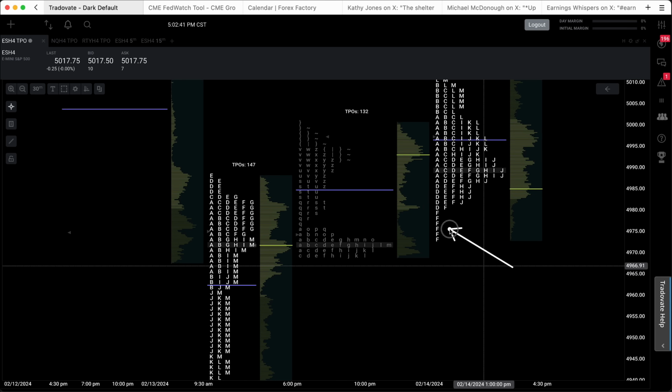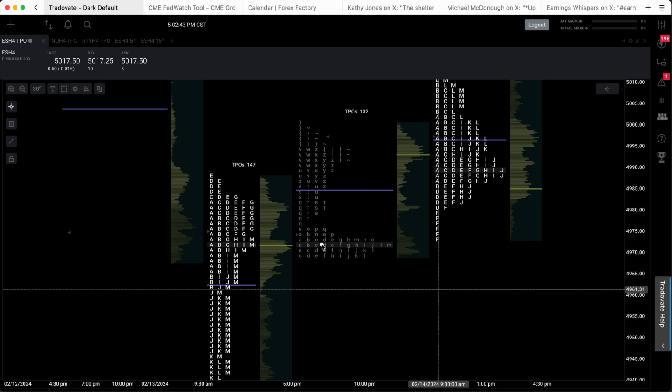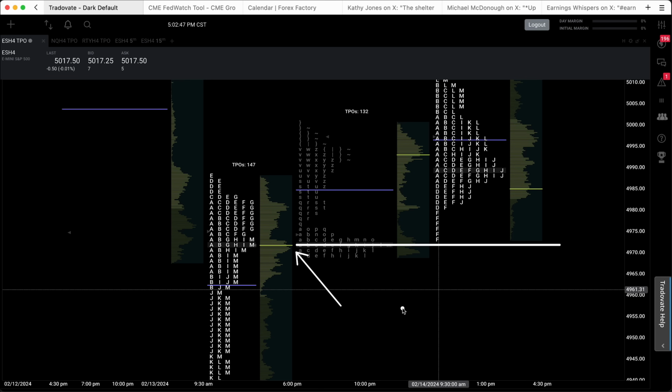First and foremost, great excess low in F period, but it's a mechanical low because it goes directly to the point of control of Tuesday's session. So ask yourself this question. Who pays attention to points of control? Who pays attention to very nuanced and visual levels?